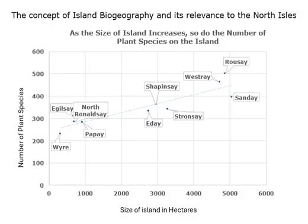So here we are on this graph, and you can sort of see that the little small island of Wyre, which is the smallest island, also has the fewest number of plant species. And it gradually, as the islands get larger, the number of species increases. And up here, where the islands are the largest, they have the most species. And we can create this thing called a trend line showing what the general trend in the data is.